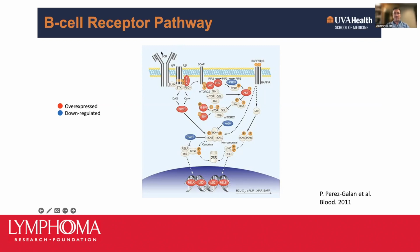This is outside the cell, and this is inside the cell, and if you keep signaling through this pathway, which a lot of lymphomas are very addicted to, you continue to make more and more cancer, because it stimulates more and more genetic changes and cell division.